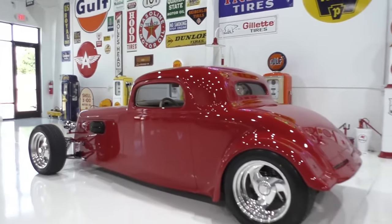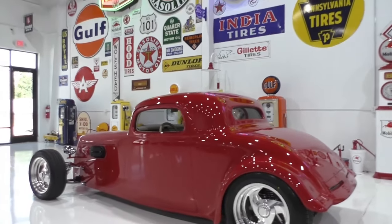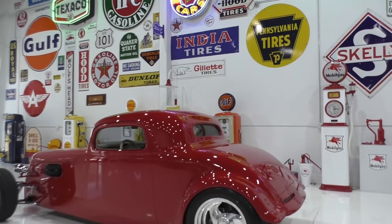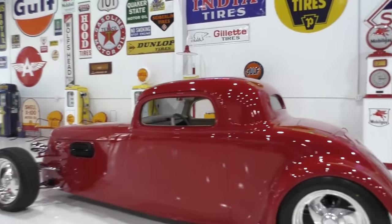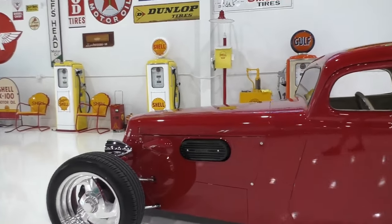It's got a lot of neat features. It's underneath the hood here. We'll get up front and tell you that. But it's sitting on a full tube chassis, 1 3/4 tube chassis. Has a Jag independent rear suspension. All the suspension, four-wheel independent suspension, was custom built for this car.